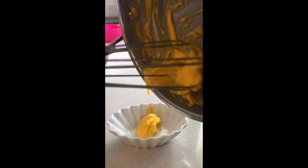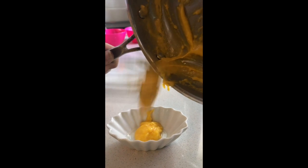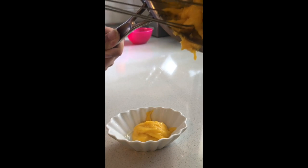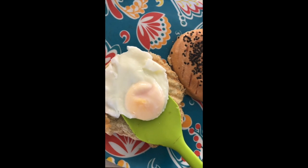Avocado contains tryptophan, an essential amino acid used by the brain to produce serotonin. Serotonin makes you feel good. So essentially, avocado makes you feel good as well.